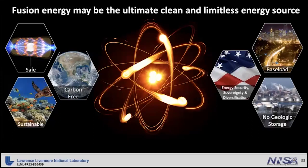And then another point is you don't have a problem with long-term storage. You're not creating any radioactive isotopes that are around for tens of thousands of years. Of course, your target chamber, it's being bombarded with neutrons in a reactor. It will become activated, but the half-lives of that are much, much shorter than anything you have to worry about in a nuclear fission reactor. So, we're not talking about hundreds of generations here. So it's a lot more manageable.